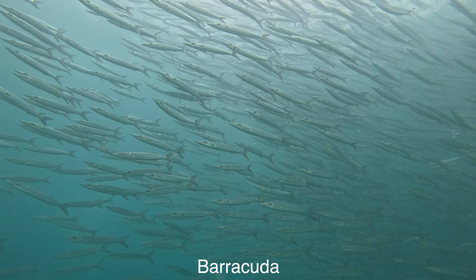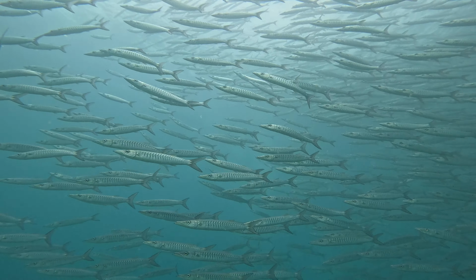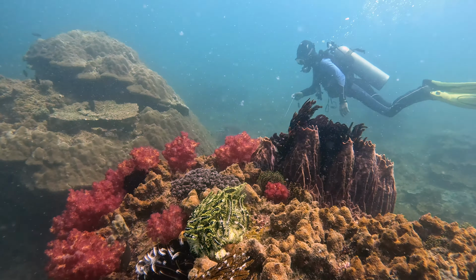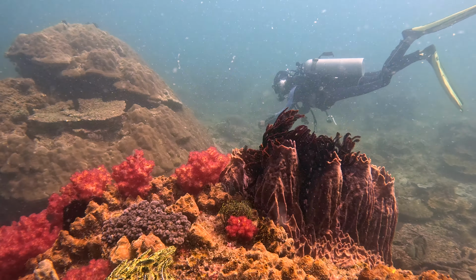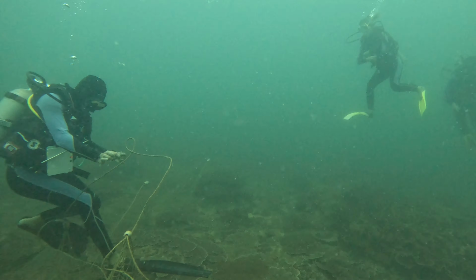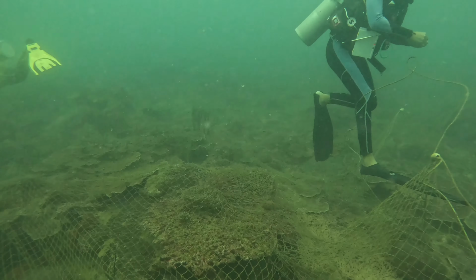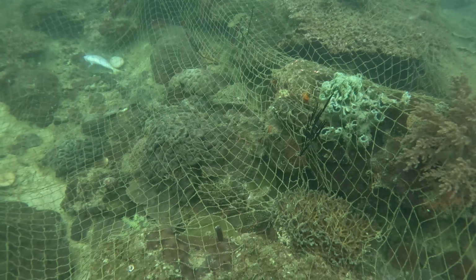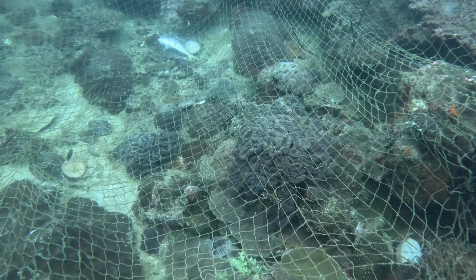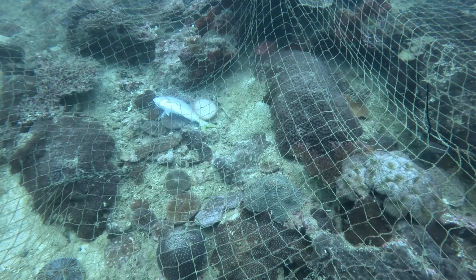Because let's just remind, what should the reef look like? Beautiful reef, healthy, coral everywhere, fish swimming freely, compared to here, as we can see again, the overlay of these fish nets lying over the reef, catching fish underneath, and also having the big balls, catching turtles and sharks and rays, unfortunately.